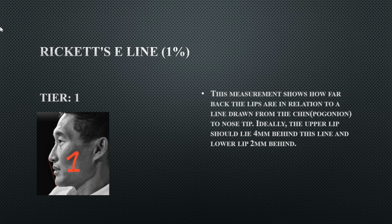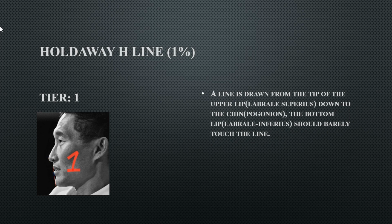So we're gonna start with the Ricketts E line. He got a tier 1 because the bottom lip comes close to the tangent line, and it should be half the distance of the upper lip, which it is. And another thing too is I noticed that his chin projection is helping a whole lot. So having a very protrusive chin can help with the lip measurements, which he does have. So the bottom lip is supposed to touch the tangent line, which it does. And this is going from the upper lip down to the chin, and the bottom lip should align between the upper lip and the chin.